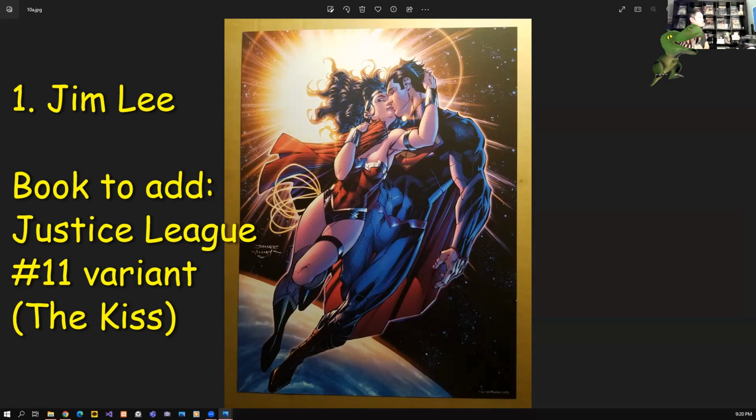But Superman doesn't have the red underwear, okay? And he looks naked. I don't like the blue suit. I don't like the blue suit Superman. So that's the only thing that bugs me about this entire cover. But outside of that, just amazing stuff. So this is a book I'm targeting.